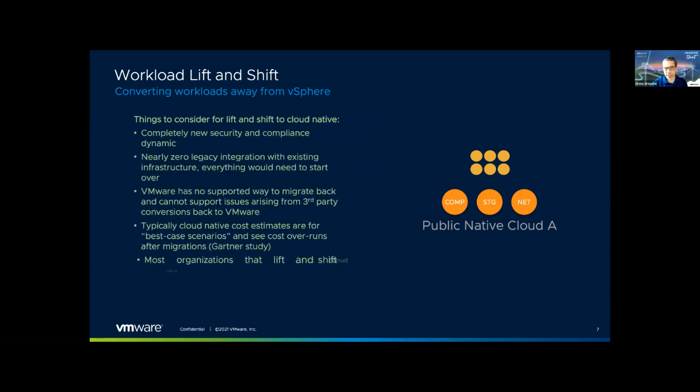There's also some huge things to consider when moving to the native cloud. So first and foremost, it's a complete new security dynamic. So if you've got either regular traditional firewalls or NSX on-prem, and you move it out here, you now have to relearn everything and re-platform your network and security posture. There's zero legacy integration. So if you've had Cohesity or Veeam or something running, well, you now got to use native tools to do your backups. You now got to use native tools to do your load balancing, right? So it's not just a lift and shift of the VMs, it's a lift and shift of your whole operating model out to the public cloud.